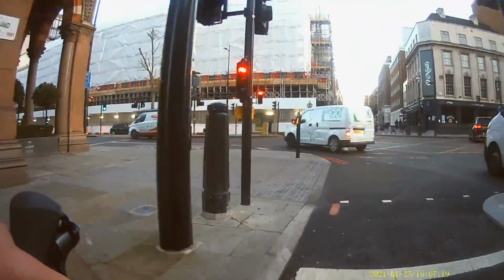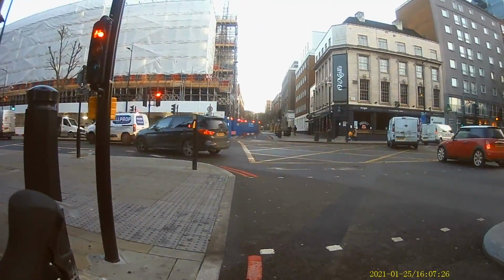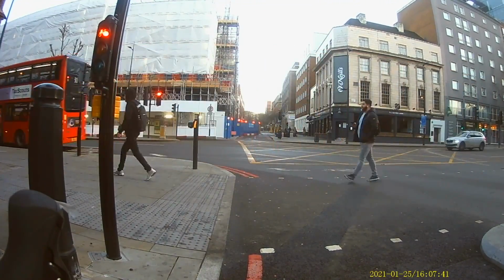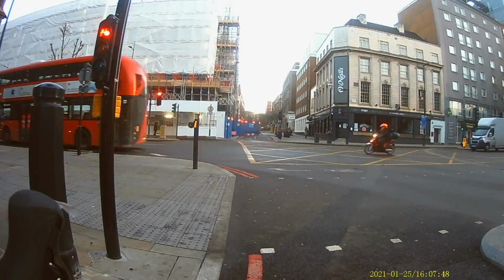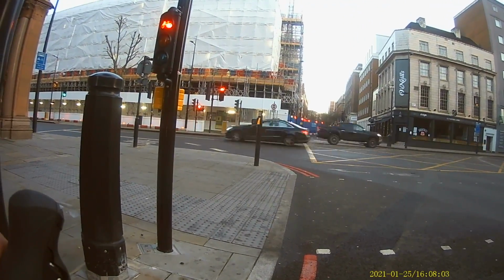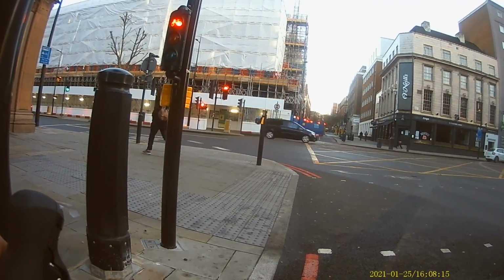And here's a nice thing: we're overtaking all these cars. I think it's probably quicker to cycle to Westminster than it is to drive actually, because you do just get to cycle past everyone. So we're waiting for the lights here to cross Euston Road, and we're going to go into a nice little street here called Judd Street.